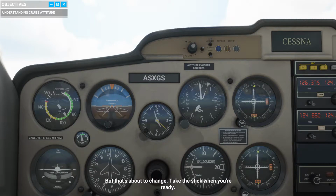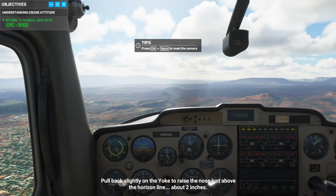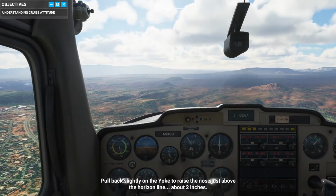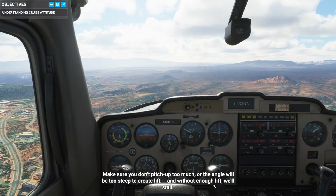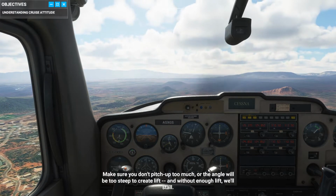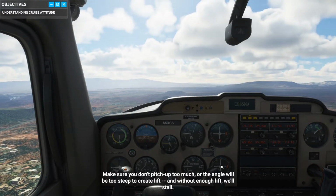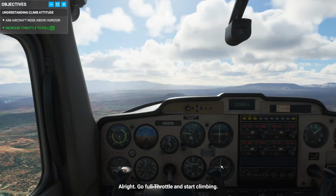But that's about to change. Take the stick when you're ready. Pull back slightly on the yoke to raise the nose just above the horizon line. About 2 inches. Make sure you don't pitch up too much, or the angle will be too steep to create lift. And without enough lift, we'll stall. Alright, go full throttle and start climbing.